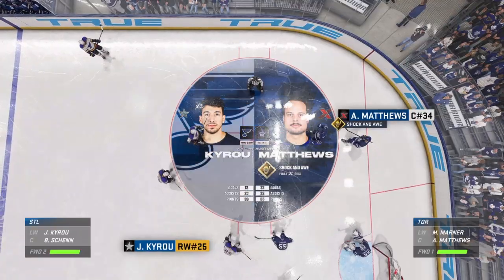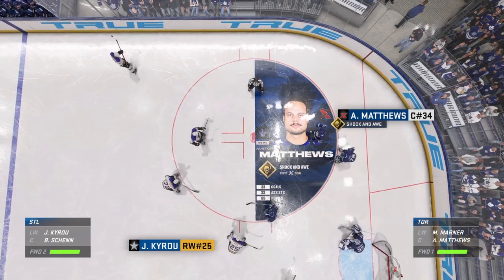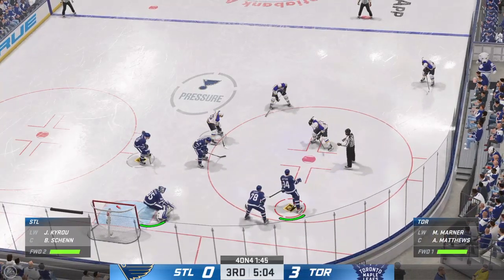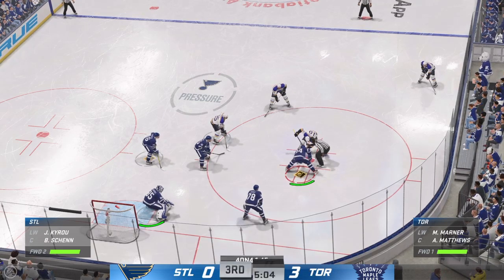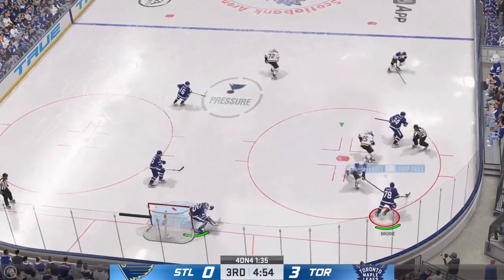All right, well, we got a breather in action. Let's check in with our own Carlin Bay at ringside. Matthews looks great tonight, and it's hard to deny. He's been the better player when you look at the score sheet, so I'm giving him the edge. Guys, back to you.